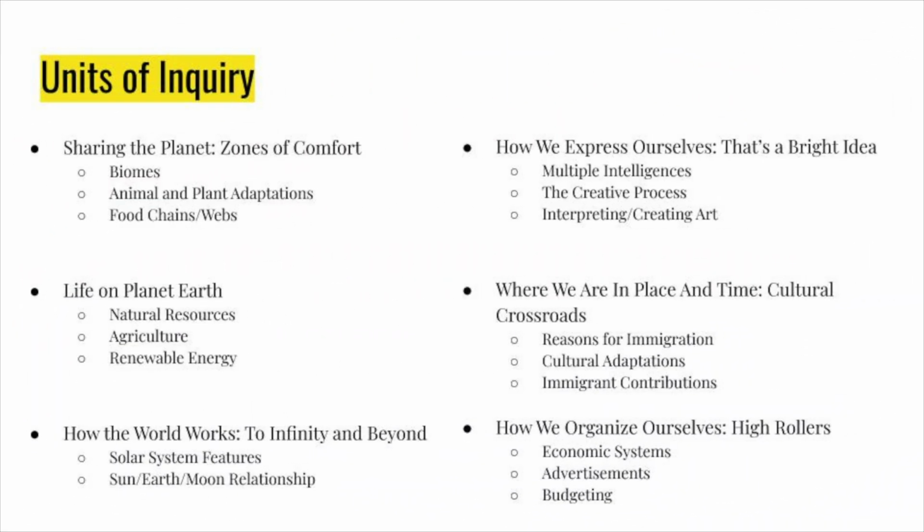This slide shows you all of the units of inquiry that we have in 4th grade. Right now we are finishing up our first unit of inquiry, which is Sharing the Planet, Zones of Comfort. Your students have been learning about the different biomes around the world, the ways that animals and plants adapt to their environment so that they can survive, and food chains and food webs, and how all the living things are connected in ecosystems. You can take a look and read about the other 5 units of inquiry also.